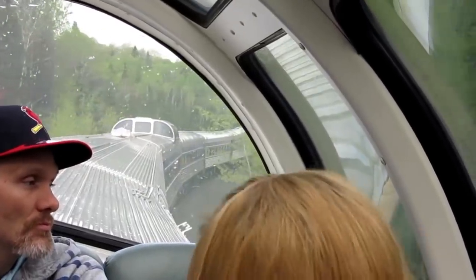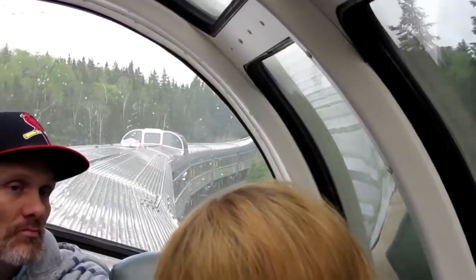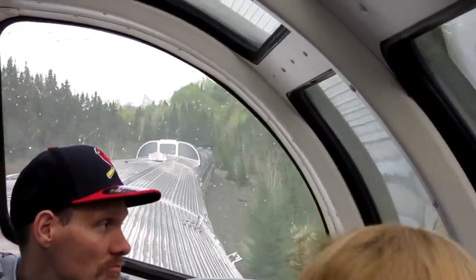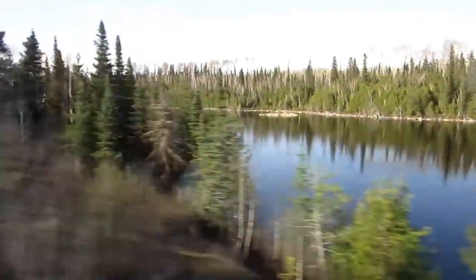I found that I spent almost all of my time in the dome above the lounge. You get a nice view, you can see forward. It's fun to watch the train snaking in front of you, and you definitely get nice views of the beautiful terrain, especially this first part in Ontario. Just one gorgeous lake after another with pristine woods, forests.